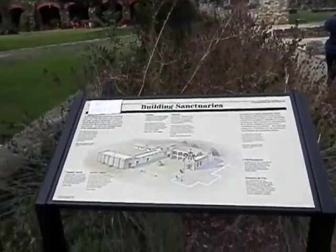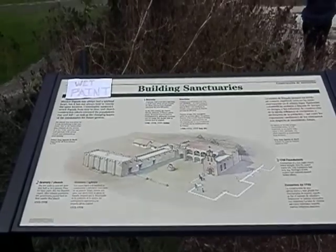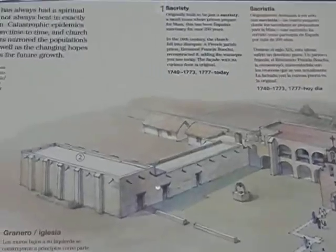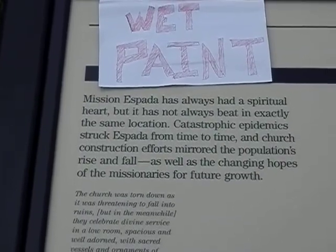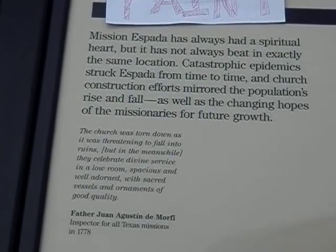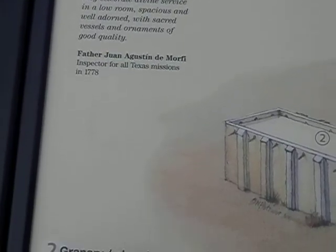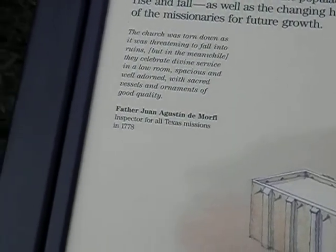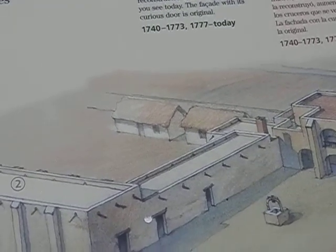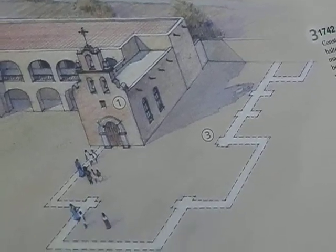And here we see the building sanctuaries. Kind of gives you an idea what they looked like when they were put together. Everything was complete. Artist concept, of course, but it shows the accuracy of what it would look like 300 years ago.